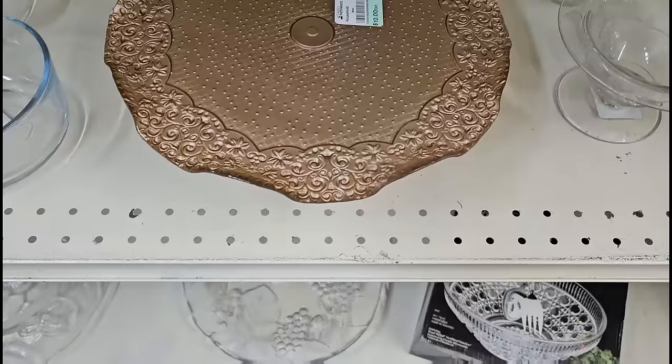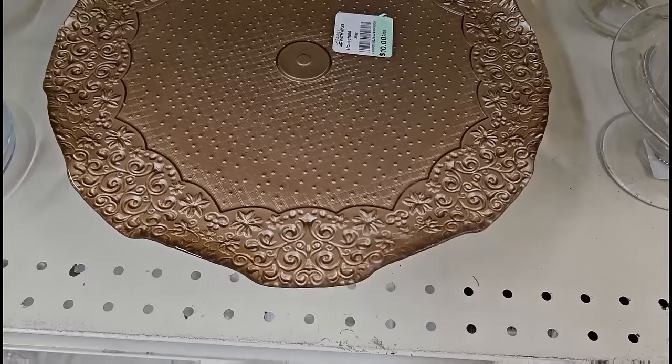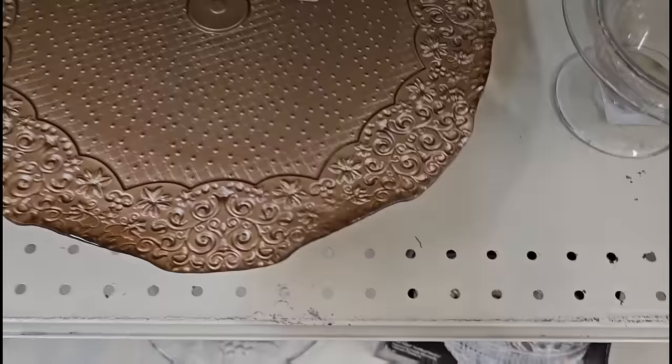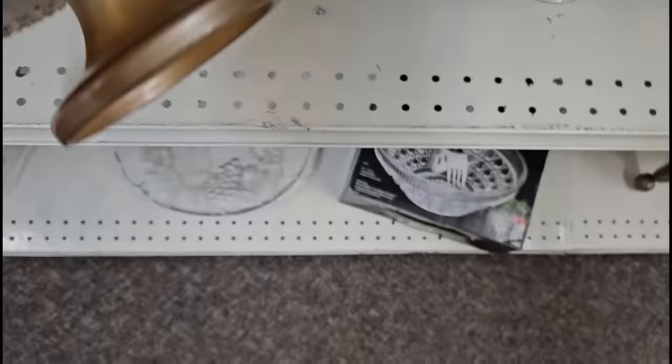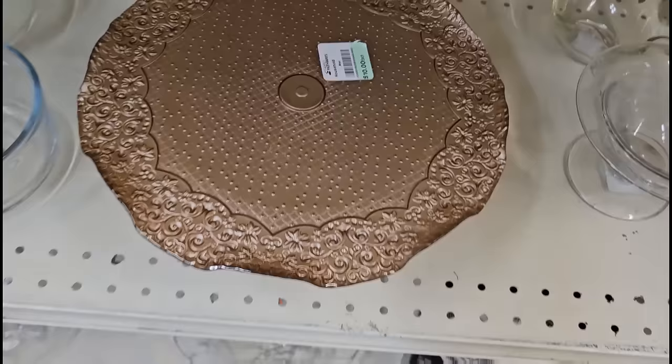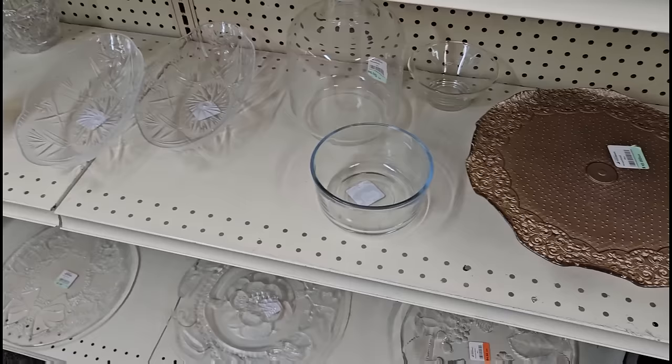This is in the vintage aisle. $10. I have no idea. It's painted on the back, as you can see. That's where the paint is. Neat cake plate, but very fall color. Yeah, I don't know who made that. But it is in the vintage glass aisle, so might be.